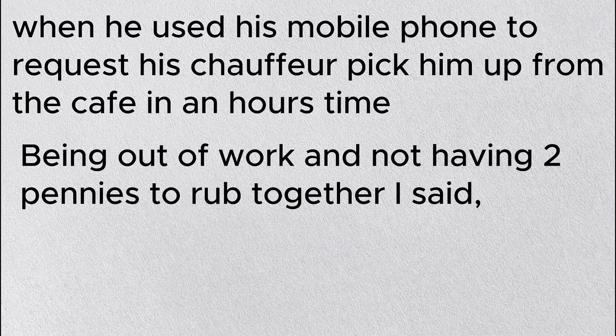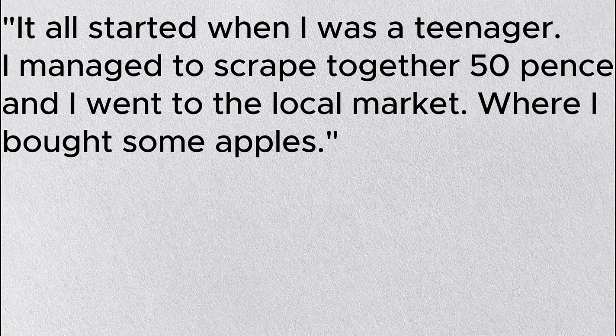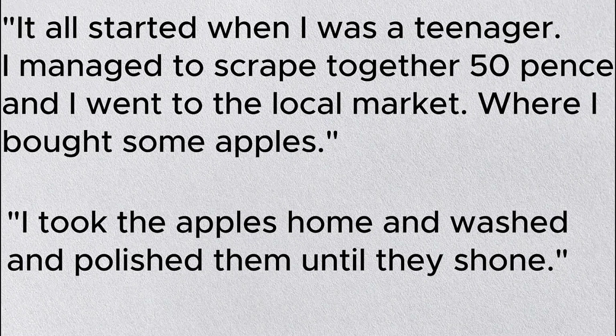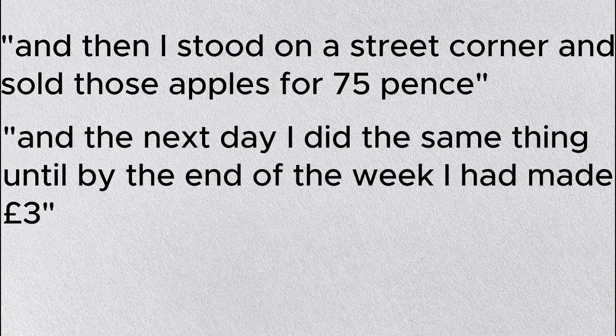Being out of work and not having 2 pennies to rub together, I said, "Graham, I hope you don't mind me asking, but how did you come to be so rich?" "It all started when I was a teenager. I managed to scrape together 50 pence, and I went to the local market, where I bought some apples. I took the apples home and washed and polished them until they shone, and then I stood on a street corner and sold those apples for 75 pence, and the next day I did the same thing, until by the end of the week I had made £3."